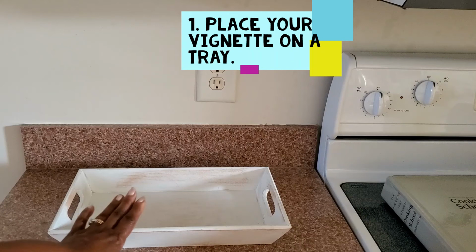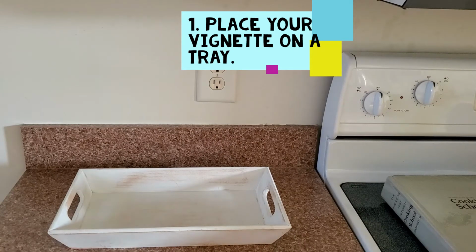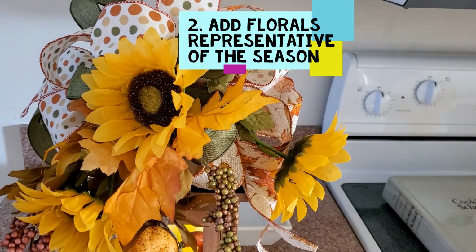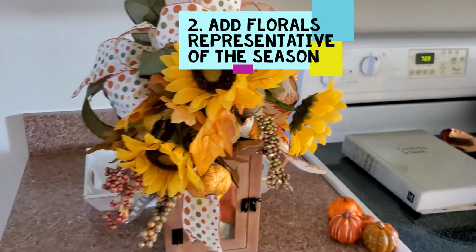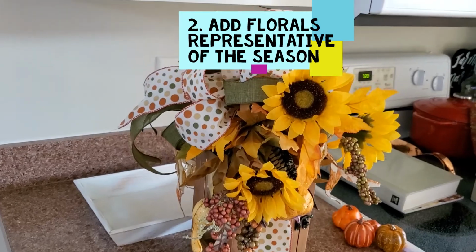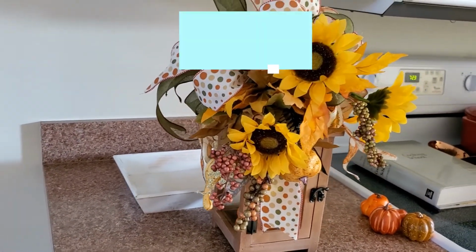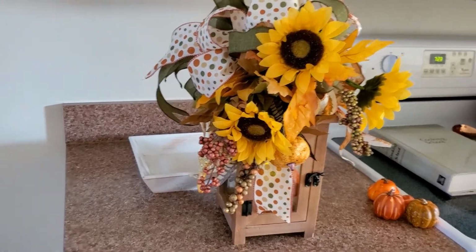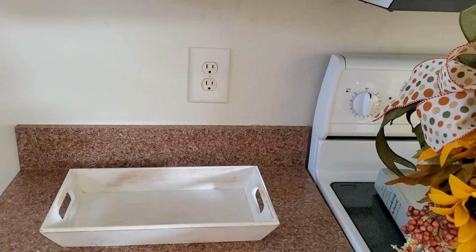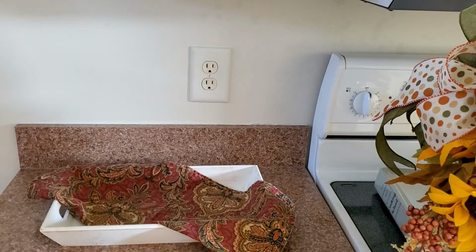Let's first begin with a tray. The tray does not have to be flat. You could use a tiered tray, or if you had a beautiful bowl that you wanted to put your vignette in. The main thing is it has to be mobile. Then you're going to want to add florals that are representative of the season. In this case, I took a little mini lantern, added a lantern swag on top in fall colors, and as you can see, it pops.